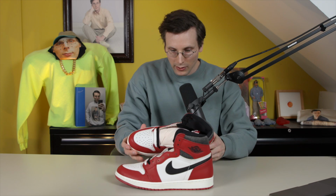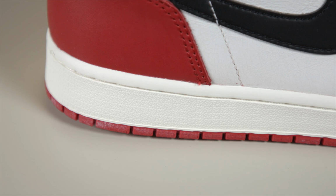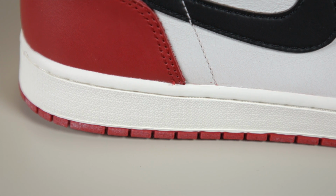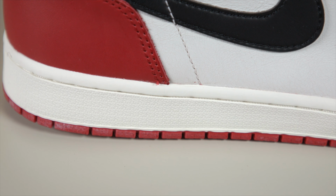Now the rest of the aging is actually fairly subtle. On the midsole, you've got this light tinting going on. It's not very overpowering. I've seen some customs that really play up the aged midsole look. This is very tastefully done.